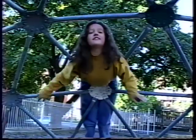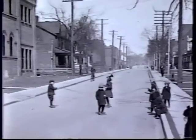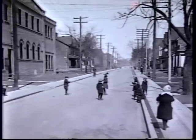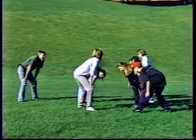In the first quarter of the century, there were no playgrounds for children. As there were very few cars, kids played on the streets and back lanes. In the summer, kids liked to go fishing and skinny dipping in the Don River. The Don River must have been a lot cleaner in those days.